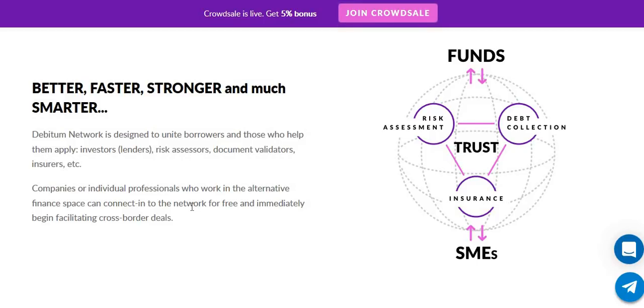So if you want to be a community leader, you can actually apply to become a community leader. So let's say you're a big-time whale investor and you've got a mate who has an insurance company and another mate that does debt collection. The three of you can come together and basically put your services forward on the platform and start building your own community by facilitating the network and getting access to SMEs in your marketplace.